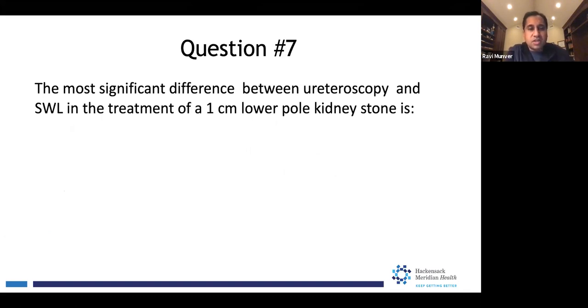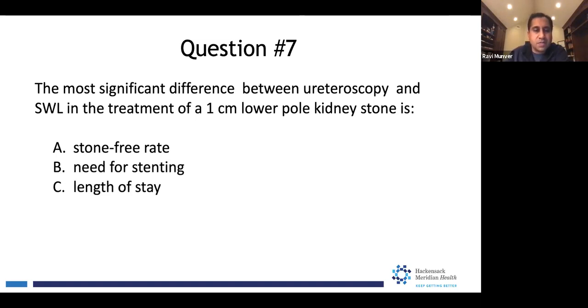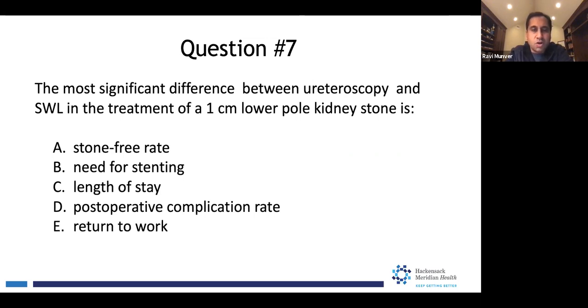Number 7, the most significant difference between ureteroscopy and shockwave lithotripsy for a 1 centimeter lower pole kidney stone is the stone-free rate, need for stenting, length of stay, postoperative complication rate, or return to work. We said stone-free rate is about the same. Need for stenting, you shouldn't really need to stent when the stone's 1 centimeter or less in shockwave lithotripsy. Length of stay, these are typically outpatient procedures. Postoperative complication rate, not necessarily higher in one than the other.